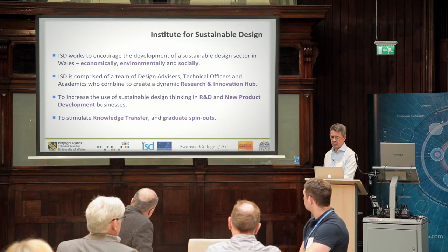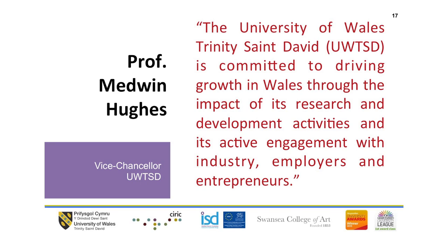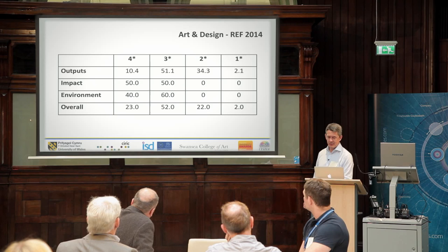And it's backed by the Vice Chancellor. If you were here this morning, these would be some of his words: "The University of Wales, Trinity St David, is committed to driving growth in Wales through the impact of its research and development activities and its active engagement with industry, employers and entrepreneurs." And how does that manifest itself? Well, in the recent REF outputs, this is the table of our results, but I'll skip to the headlines, which are more interesting.